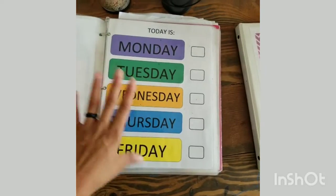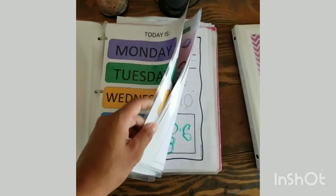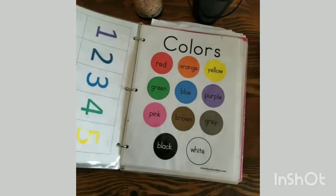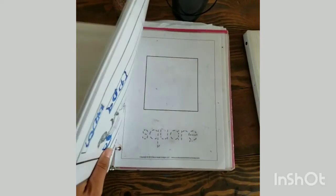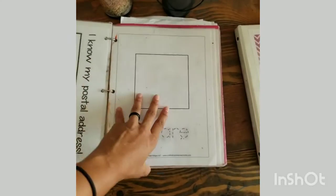Some name practice. What is today? She has a couple other charts in here, colors, numbers, alphabet chart, some other busy work that she can do.